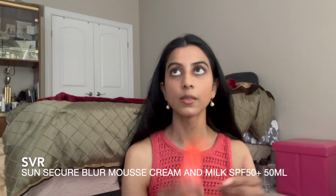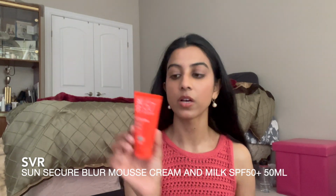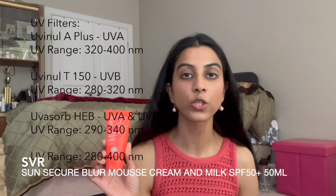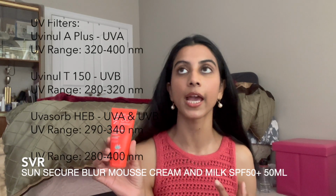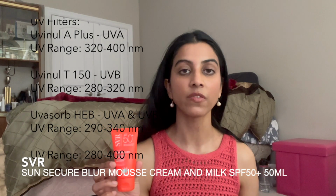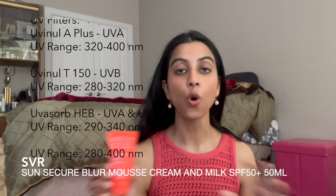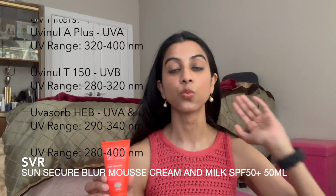Oh, SVR. So I got this also from Care to Beauty. This is not fragrance free, and this is their cream version. There is a milk version, and the milk version is my favorite. They both have the same fragrance. They're wide spectrum, broad spectrum UVA, UVB filters, purely chemical filters, and they leave no white cast. That one is really lightweight.